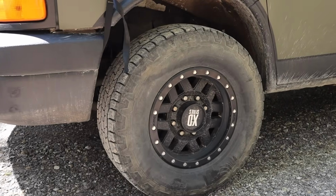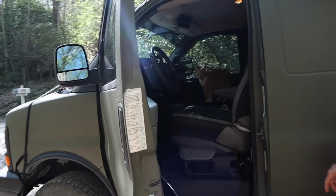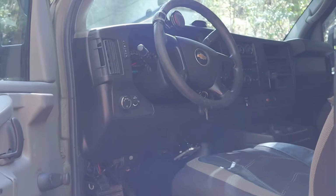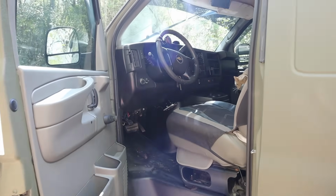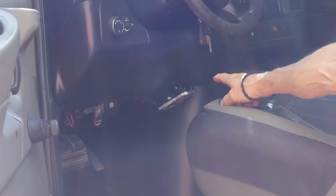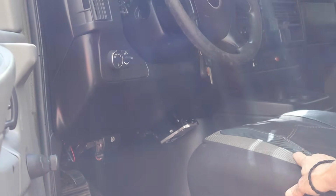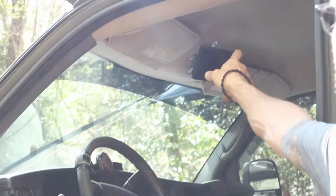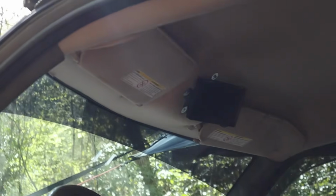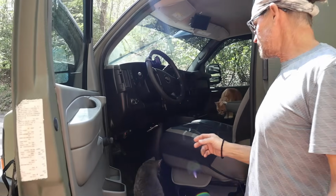Stepping inside, it's got 105,000 miles. It's got the Quigley 4x4 conversion straight from the factory. We got the brake control if you're towing trailers, so you got trailer brakes. Inside we have a big backup camera, and there's 2 cameras that give you 2 different angles for when you're backing up.